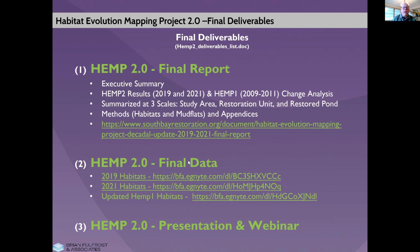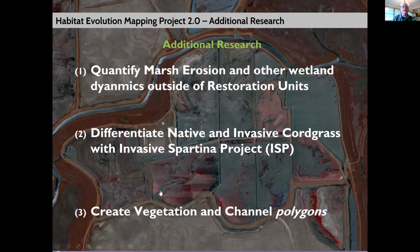The data is also available, the 2019 and 2021 habitats. This presentation will go online, so if you're interested, you can download that. And we've also updated the HEMP 1 habitats with some changes. Those are also available. And I think the presentation and webinar will also be made available. And if people are interested in the ground truthing data, they can email me, which I'm gonna get to in a second.